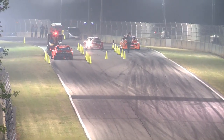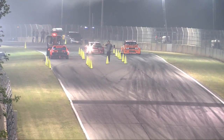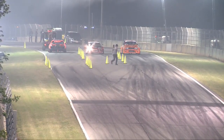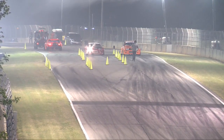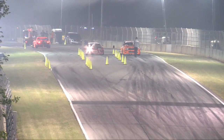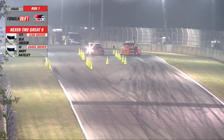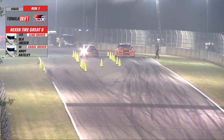Okay. All right, so one driver already in the final 4 right now. It is Ulla Jaeger from Norway qualifying 4th, going against Andy Haley, who qualified 5th. So this is a fairly equally matched battle here. And looks like we are clear to send. Thumbs up from the drivers. The light is triggered. And here we go.